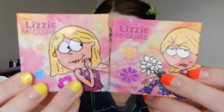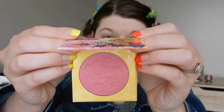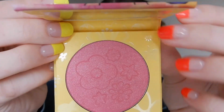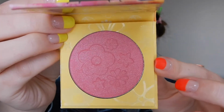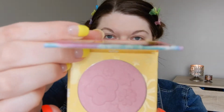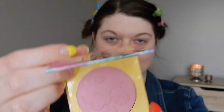So here are the blushes out of their packaging. Again, so cute with the Lizzies on them. You Are Magnifico is the brighter of the two blushes. The packaging is again so cute with the little flowers on it. You can see it is glittery. And then Delish is the lighter of the two, more of a baby pink, again with the flowers and again with the glitter. They do have mirrors on the inside.